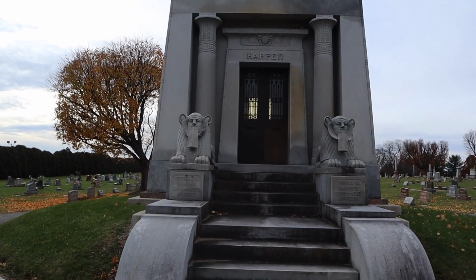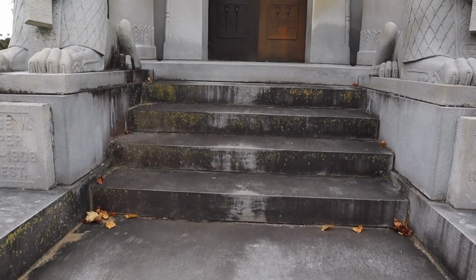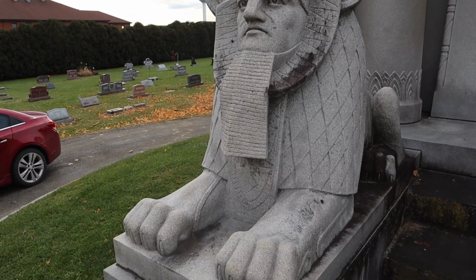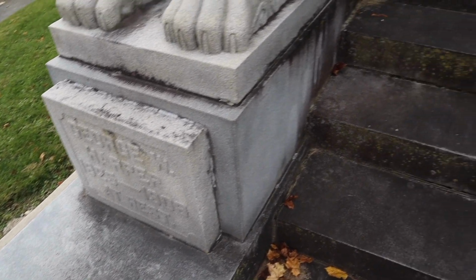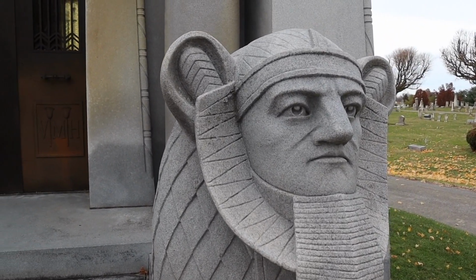So here is our mausoleum. You can see the two sphinxes at the doorway. I believe that is a throwback to a very specific time in America. I think it was called the Egyptian craze. And you've seen it before on the channel, where often people will invest huge sums of money in these pyramid-shaped mausoleums or things like this. But pretty interesting, amazing work.